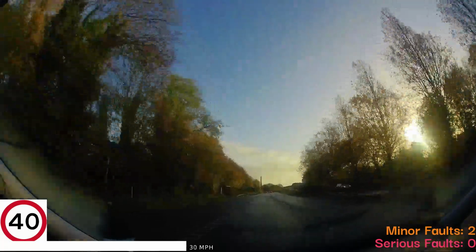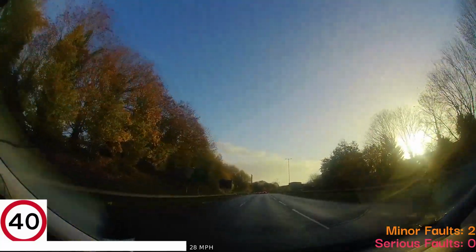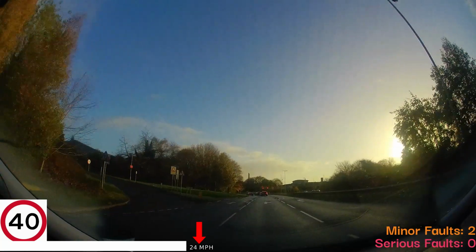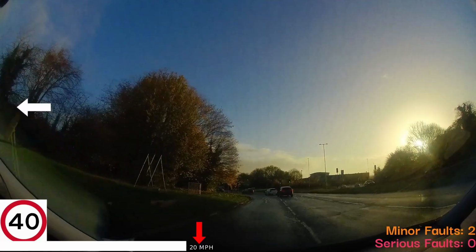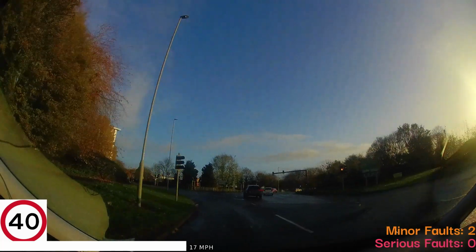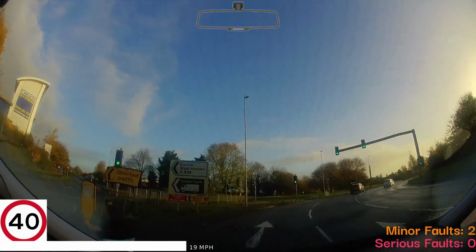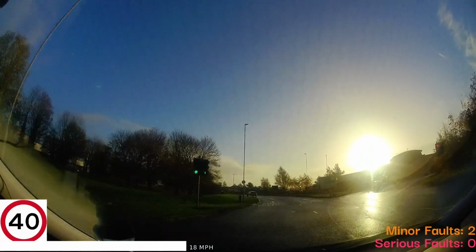At the end of the solid line, the candidate could start to move to the left lane, ready for the roundabout. But then, I think they notice the arrows on the floor here, and take up the ideal lane for going ahead at the roundabout. The road markings help, of course, but again, the candidate's lane discipline through the roundabout is excellent.